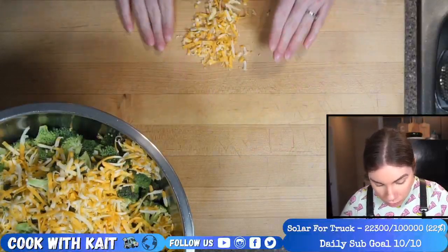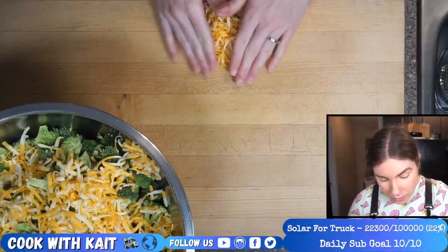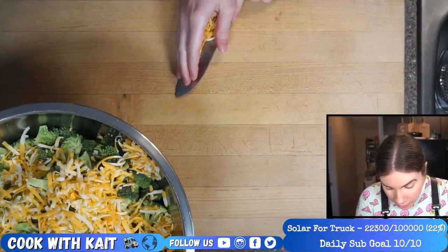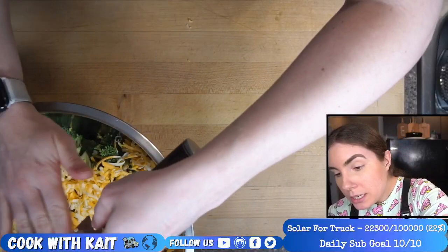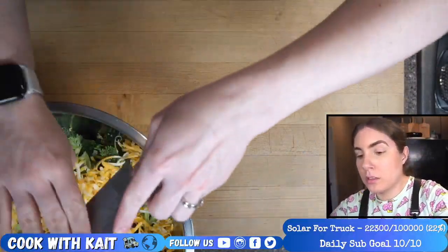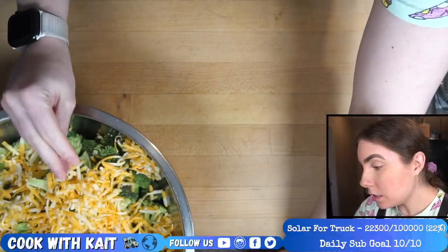So we added something creamy to the salad. The bacon's gonna add that something salty that we need. The raisins will add the sweetness. We're balancing it out.